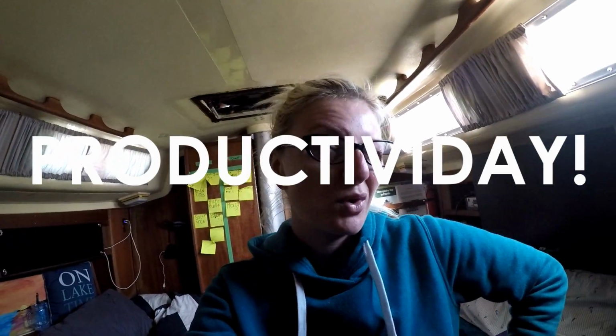Yeah, the mast is up. He's done a whole bunch of witchcraft to it, and he can tell you all about that, because I don't understand it. But this is exciting. We're one step closer to sailing. Yay! So it's another productive day for us today.